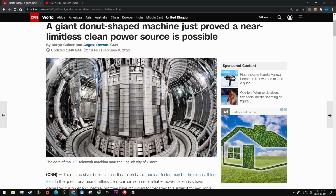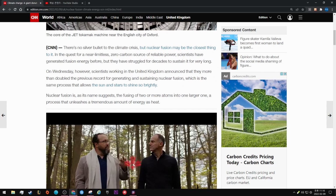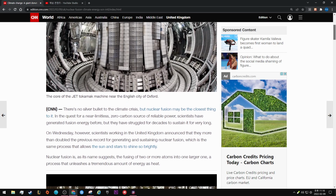A giant donut-shaped machine just proved a near-limitless clean power source is possible. The core of the JET tokamak machine near the England city of Oxford. CNN. There's no silver bullet to the climate crisis, but nuclear fusion may be the closest thing to it.